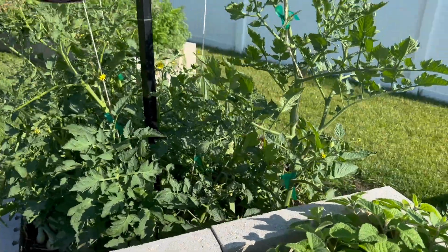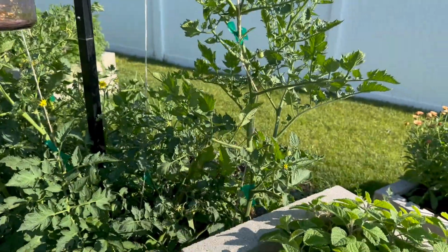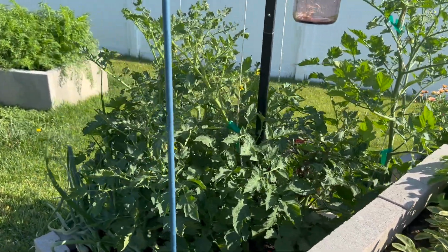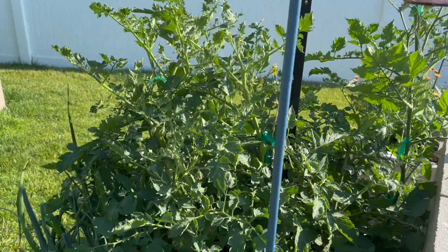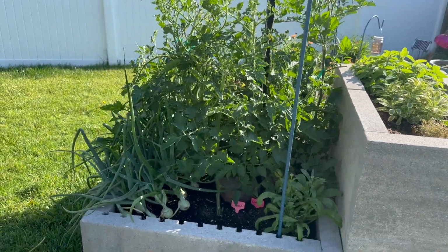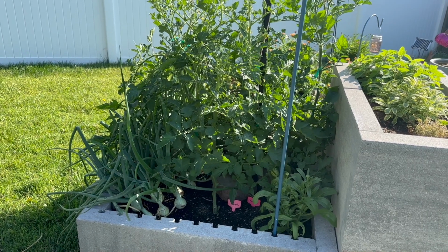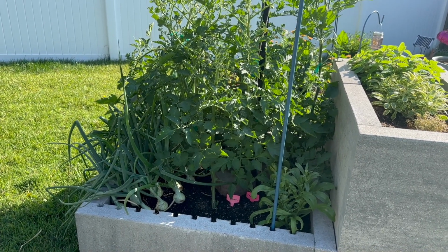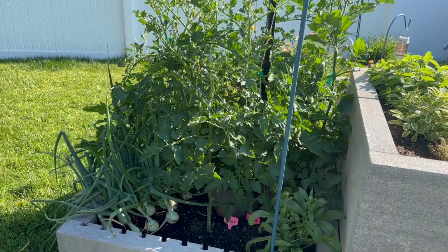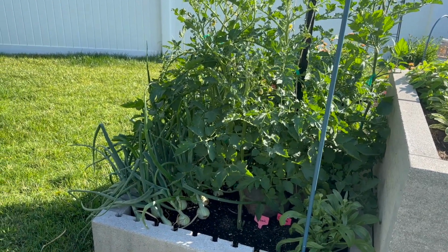I think this is the Isis candy, and it is just the most prolific tomato plant so far in the garden. But otherwise, I mean, it's like all the other tomato sections. We're not really getting ripening fruit yet. And then of course, the onions are looking good as well.